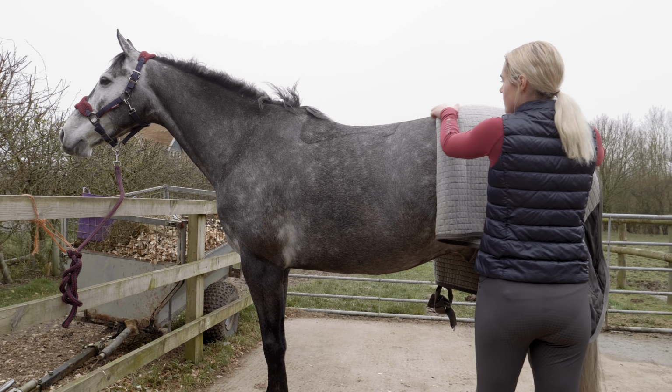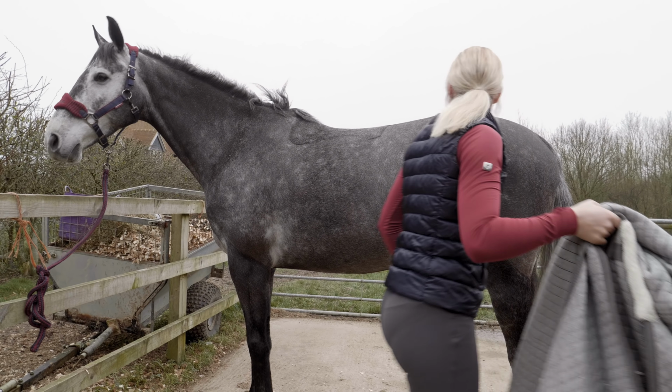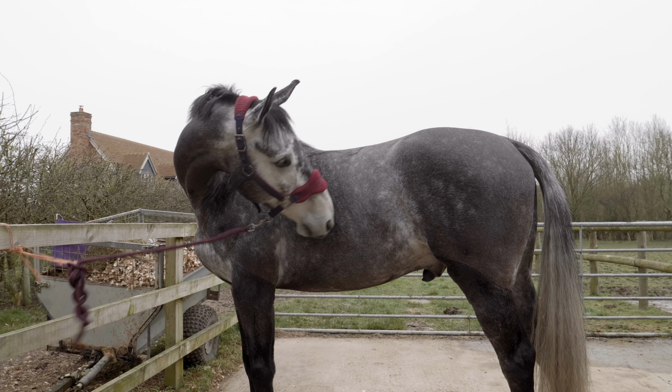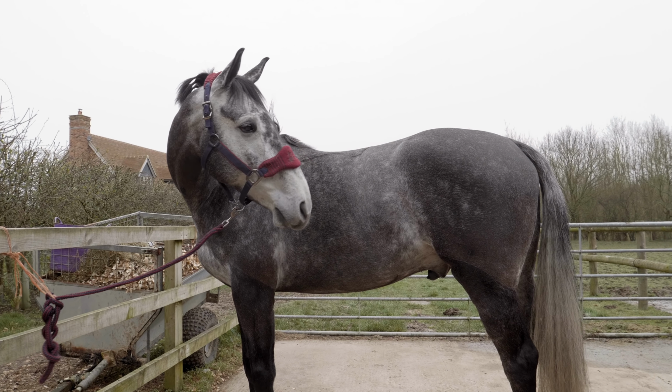So the first thing that I did was take off both of his rugs, and you can actually start to see a few of his dapples coming through here, but I just hope he doesn't white out too quickly, because he is a lot easier to clean at the moment.